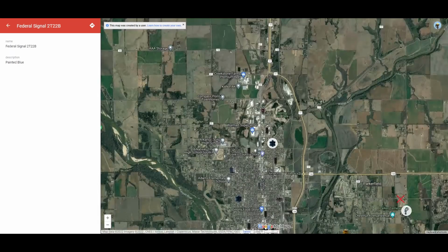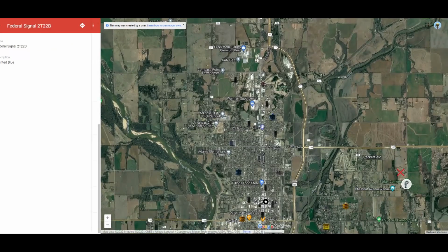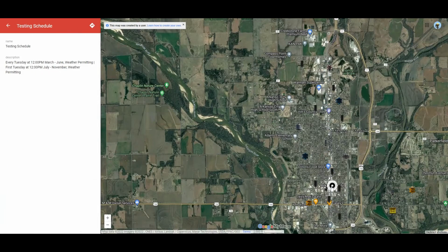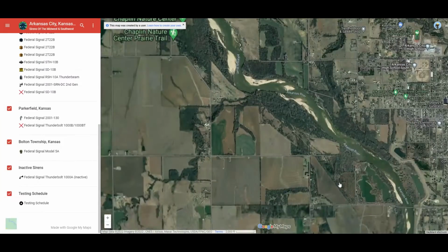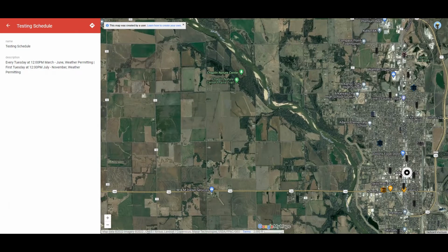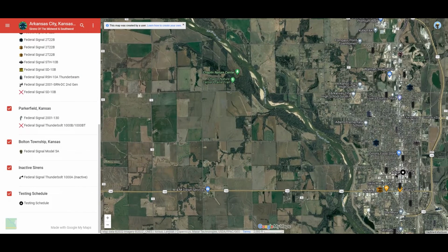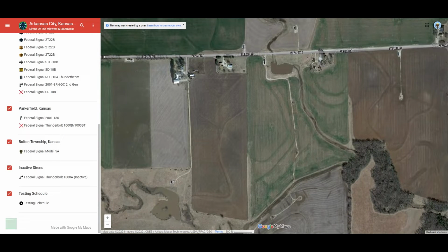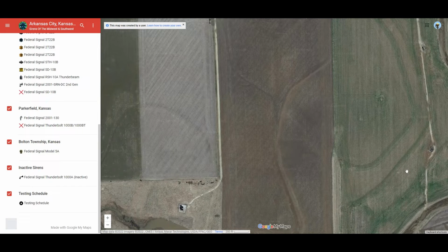Okay, so the star right here is where we test. Shoot, I'm using a different computer than usual, guys. This one right here: every Tuesday at 12 p.m., March through June, weather permitting. First Tuesday at 12 p.m., July through November, weather permitting. So, March through June, we test every week on a Tuesday, and then starting in June, we only test twice a month. In June, we test four times a month. All the other months, and then starting July, we only test once a month on the first Tuesday.